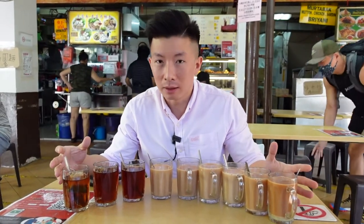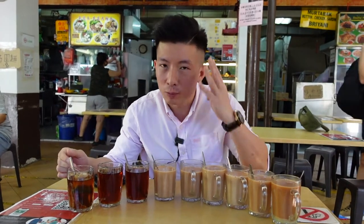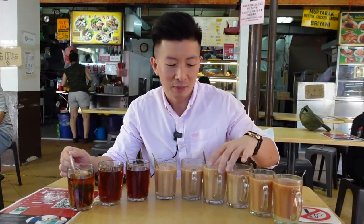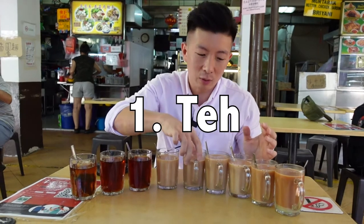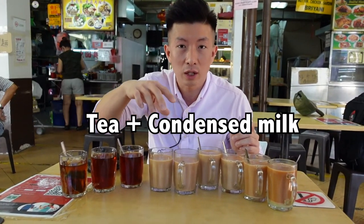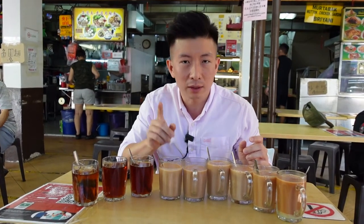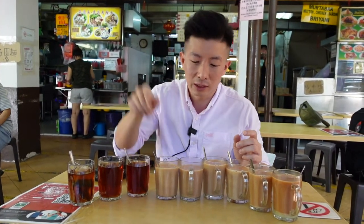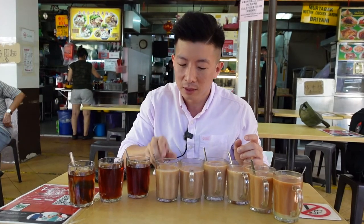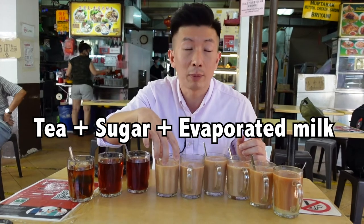To summarize my tea sharing, there are only four main types. Just remember these four main types first. First will be the teh, which we call the original tea, which is just tea with condensed milk. And then the second type will be teh C, literally the letter C. It contains, again, tea with sugar and evaporated milk.